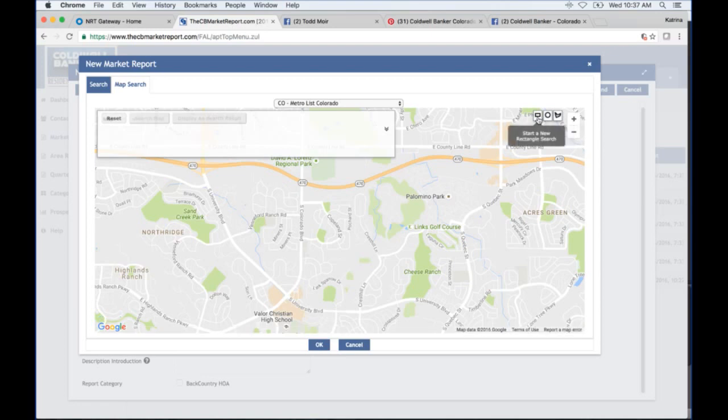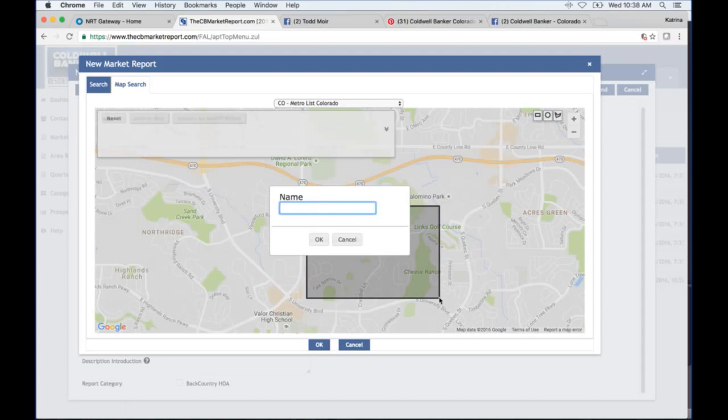My suggestion is probably to just use a rectangle. So you'll click on the rectangle tool. And then what you're going to do is you're going to take your mouse and you're going to click on the map and let go of your mouse. And then when you release your mouse, it's going to draw for you. And then you're going to click it again and it's going to open a window. So I'm going to say East Highlands Ranch is what you're going to name it.